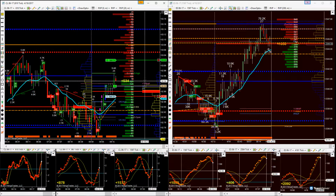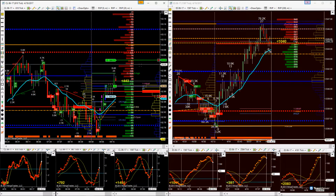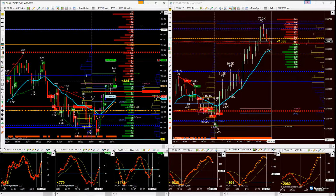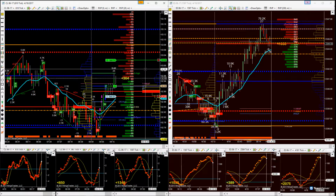About 14 minutes to equities open. This trade obviously isn't done yet. The expectation right now is a test of yesterday's VPOC and ultimately potentially a test of yesterday's value area high. But I need to see some more pushing here by the buyer. Sellers stepped in pretty well up there.